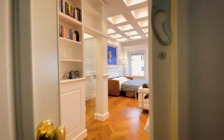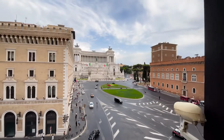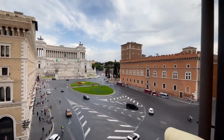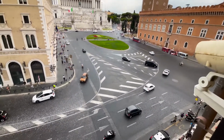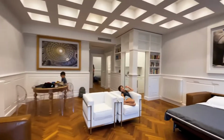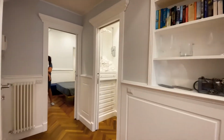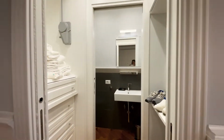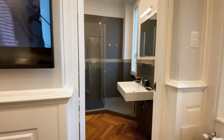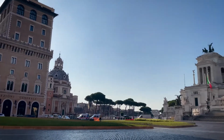Here is our second Rome apartment. This is the main living room. There's two sofas, one's a sofa bed. There's our little kitchen. And here's a closet and powder room. Here is the master, and there's a laundry room in that back door. And the master bath. But I just wanted to show you what this place is like.